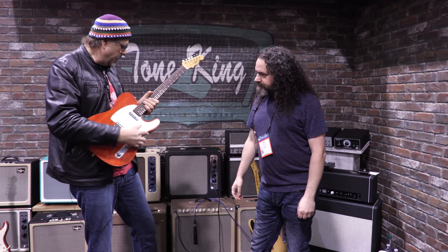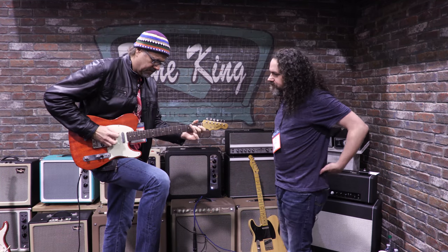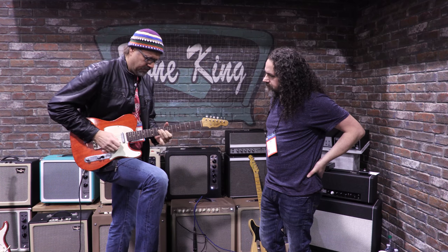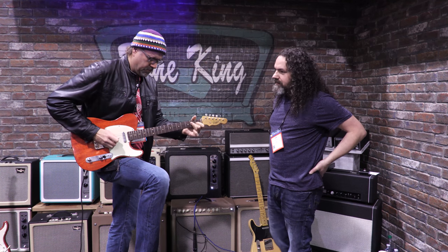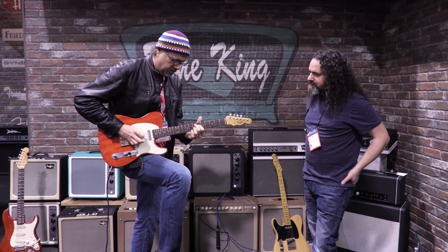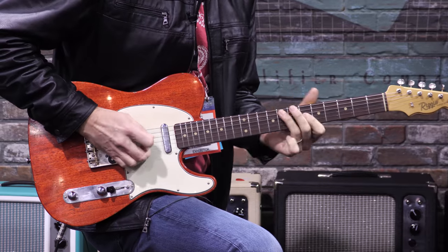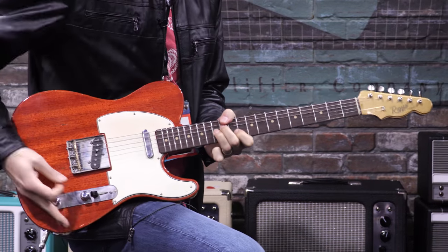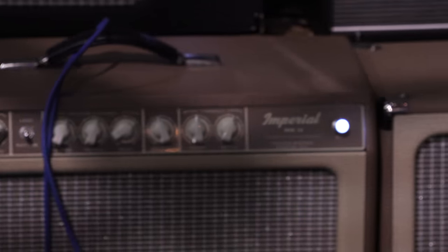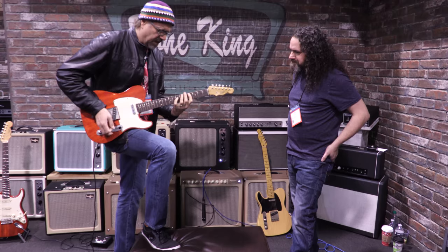I can dig it. Do we have something plugged in here? This little Imperial right here. It's meaty. Mahogany is a great thing. I'll take three.